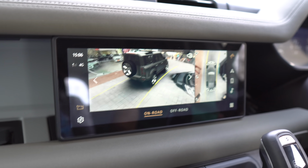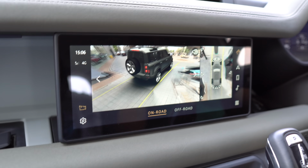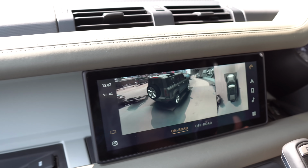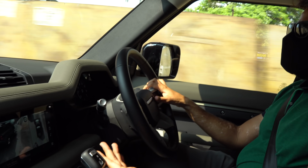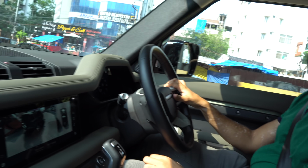Yeah, this is an extra also, right? This view of overhead. Yeah. So I like that. You like that all SUV feature? It feels like an SUV. Yeah. No, it feels like something beyond a regular SUV. Even the brake light is reflected in the camera, dude.